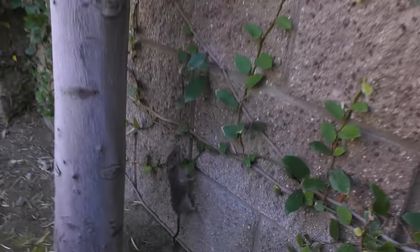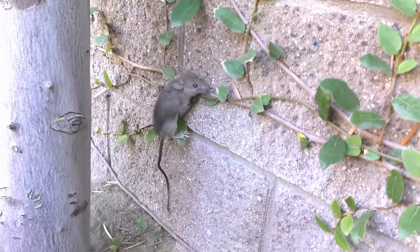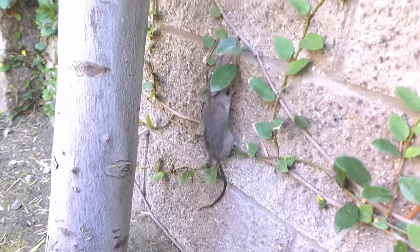Oh my gosh. That rat is climbing walls. Madison, is that crazy? Oh, he's so cute. Whoa, whoa. Rat, where are you going? Whoa, little rat. All right.